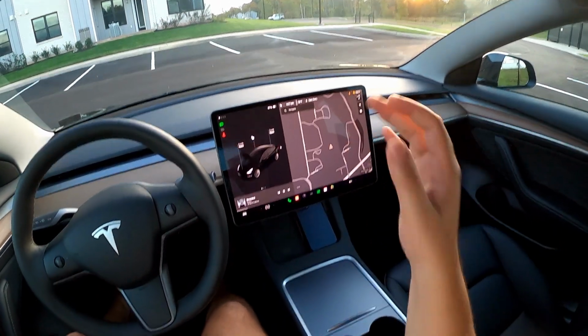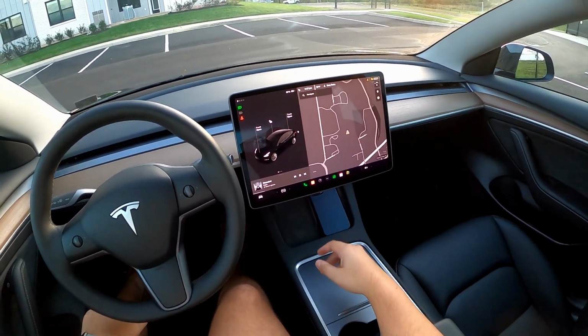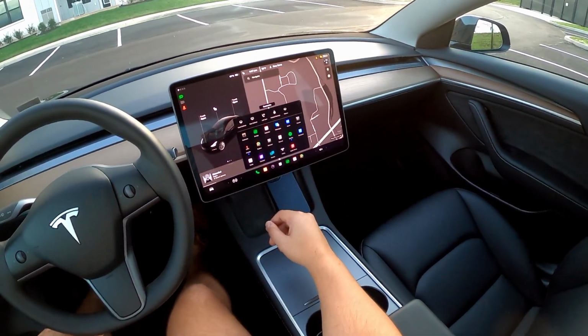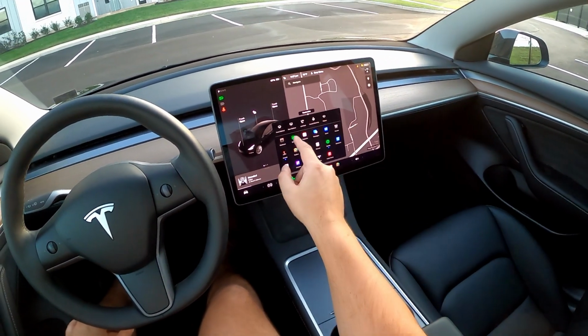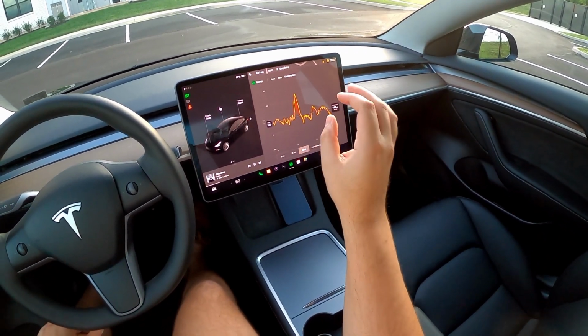It's very responsive, very snappy. Updates over the air, that's what everyone talks about with Tesla. I still remember this. They have all the apps, so they probably added a couple new ones. Spotify is still in there. Energy gauge. This is always what I thought was most important.